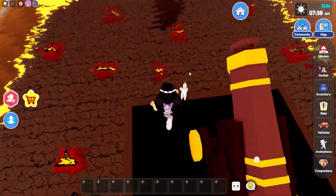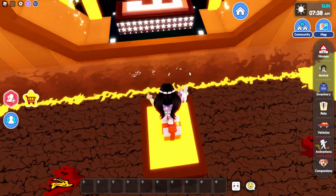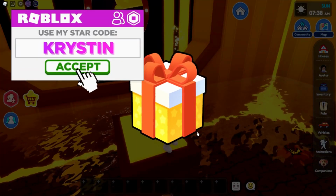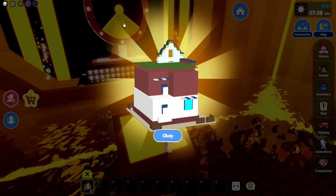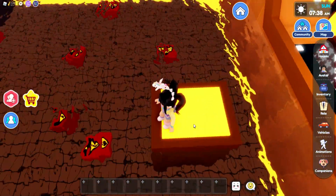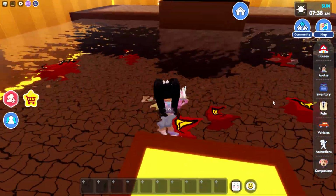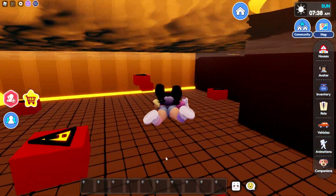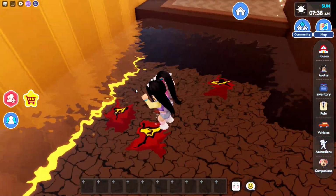Okay, how am I gonna get the present? Okay, so here is the first present, and just shoot the cannon at the yellow. That is how I got it. Okay, so we have our first item. What is in there? Caution? Ooh, okay, so there's a bunch of caution things here. I don't think we need to do anything there.